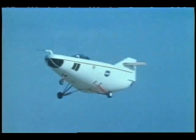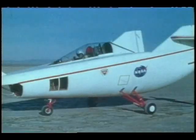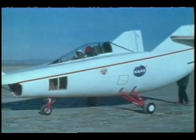Another breakthrough here was the first flight of the lifting body spacecraft configuration. The first of these lifting bodies, the M2F-1, was unpowered and first towed into flight behind a car racing up and down Rogers Dry Lake Bed, and later behind a C-47 aircraft.